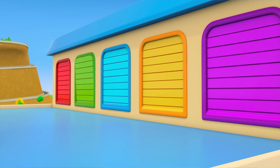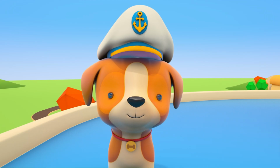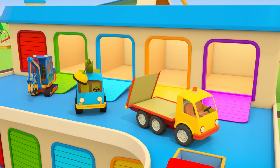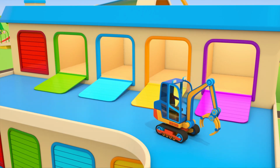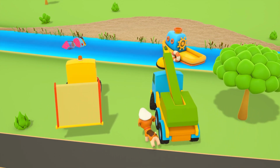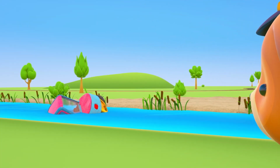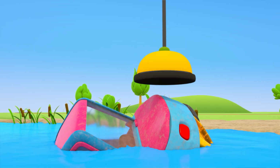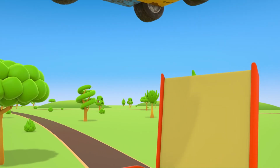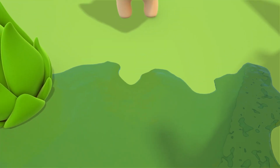The puppy is asking the construction vehicles for help. The excavator, crane truck, tow truck, and pickup truck are coming out of the garage. The tow and crane trucks are heading for the river. The crane truck is pushing out its long arm. It's using its big magnet to lift up the sunken vehicle. It's an old forklift truck. It's so dirty, and the cabin is full of water.